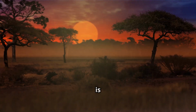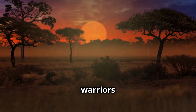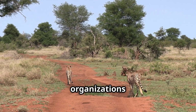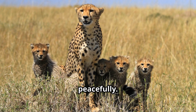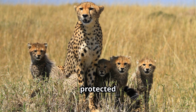But crikey, there is hope. All around the world, there are passionate people, wildlife warriors, working tirelessly to protect these magnificent creatures and their homes. Conservation organizations are working with local communities to find ways for people and wildlife to coexist peacefully. They are creating wildlife corridors so animals can move safely between protected areas.